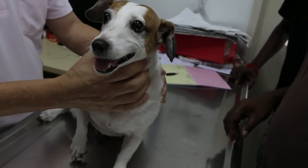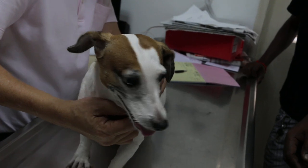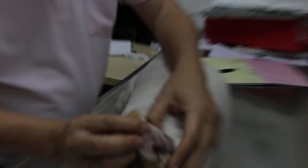Thursday, April 2, 2015. This Jack Russell, female spayed, 7 years old, comes in with a swelling on the right ear. This is called aural haematoma.